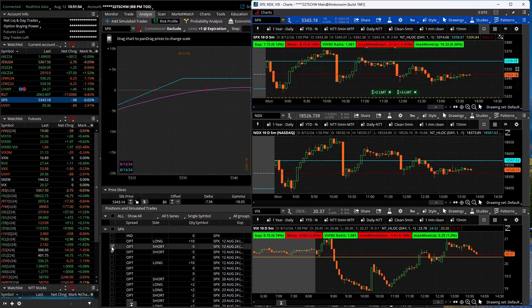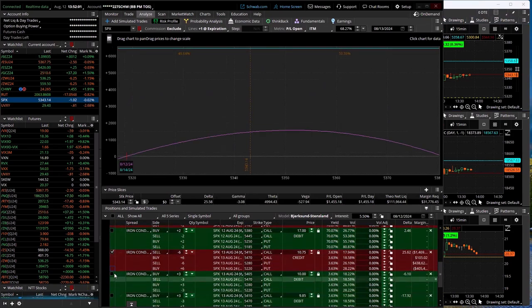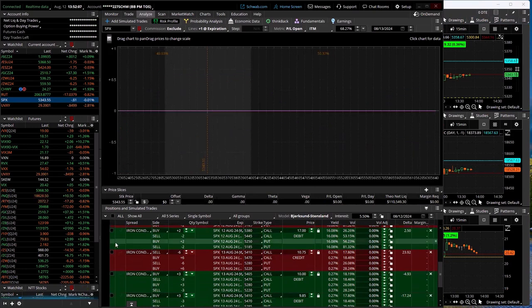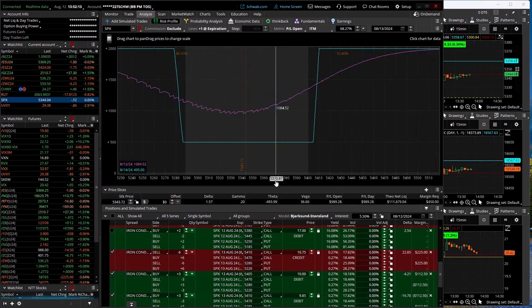I traded a 1DTE iron condor that I transformed. First, I transformed into an upside vertical, and then I transformed the rest into a downside vertical. So I've got both for tomorrow's expiration. Tomorrow I need an expiration above 5410 or below 5230. Excuse me, 5280.